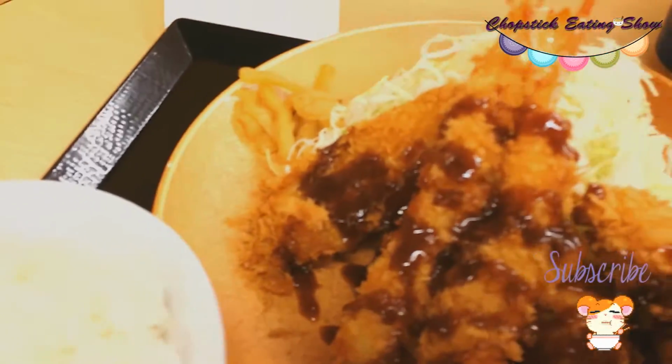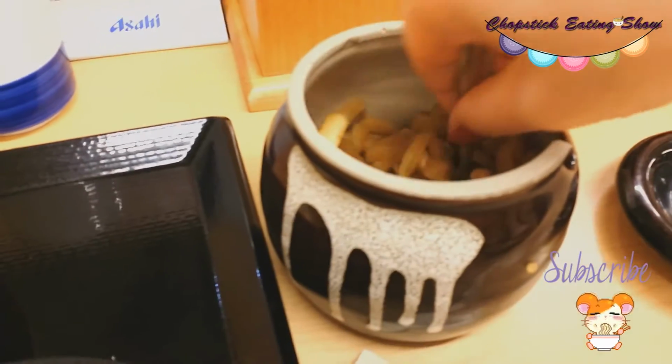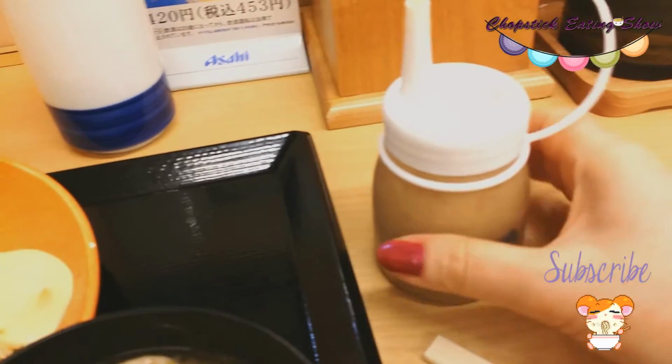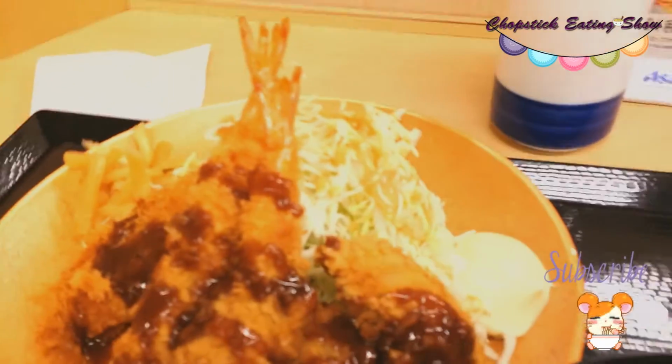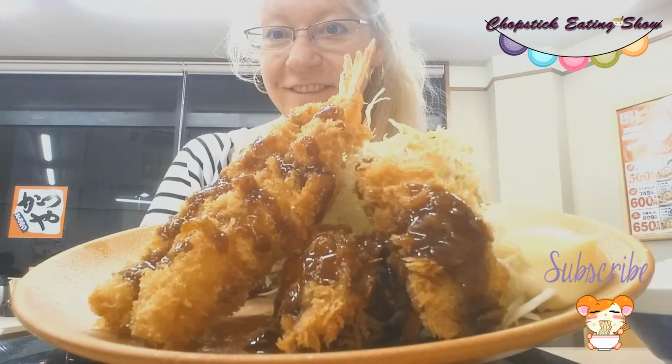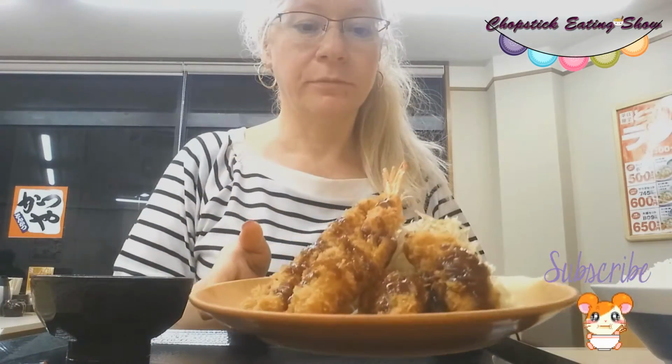Here are the pickles. So here what you see is just fried two shrimps, and then I have one fried squid and two fried oysters. Wow, what a choice. Look at my food, it looks pretty. And then I have a raw shredded cabbage. Yeah, let's see.